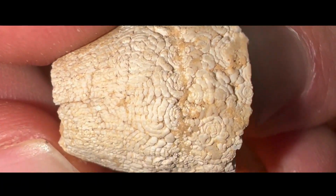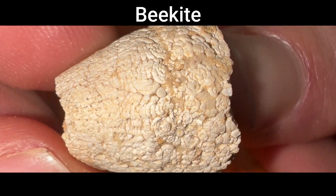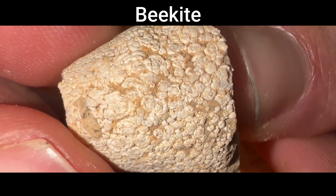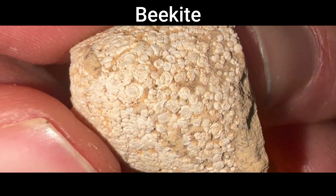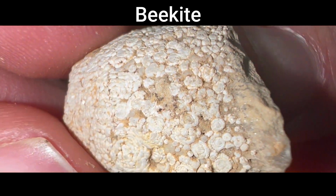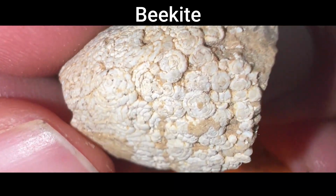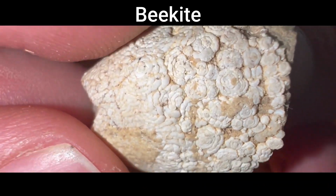So, here's that beakite, and man, that looks crazy. Trying not to hit my tripod.